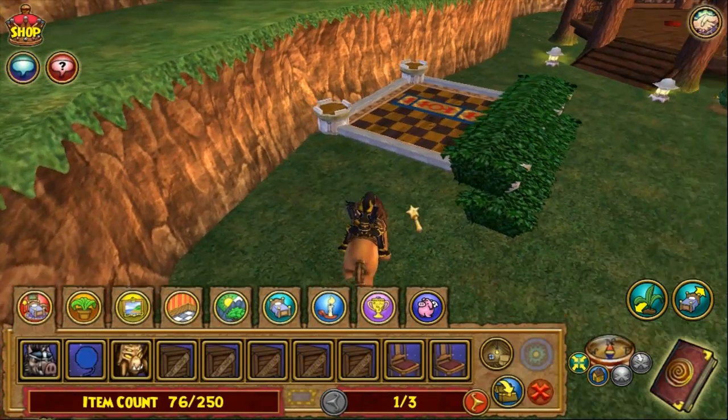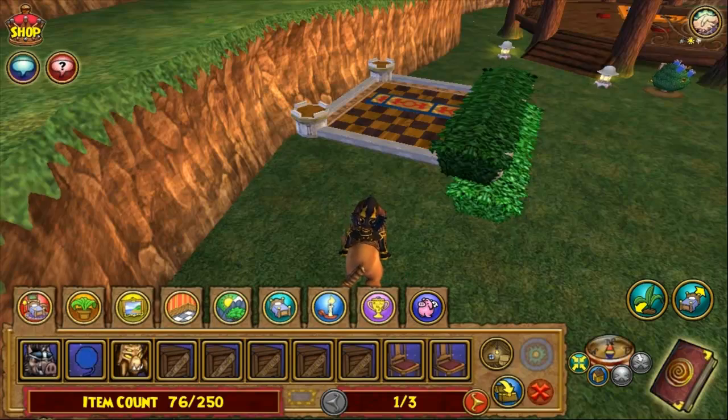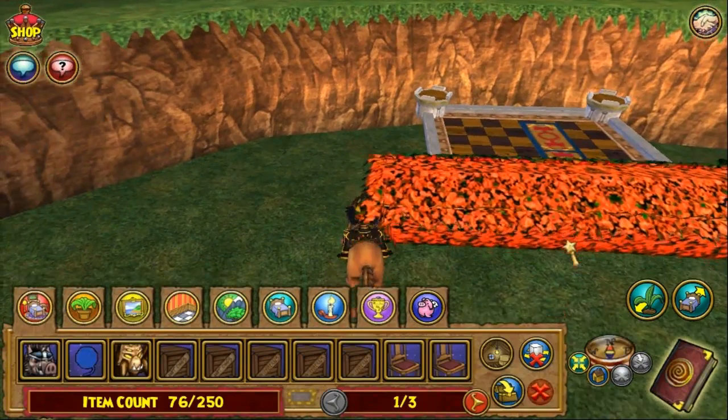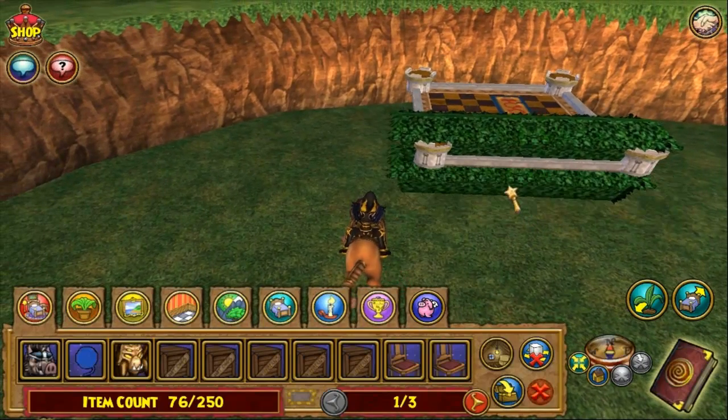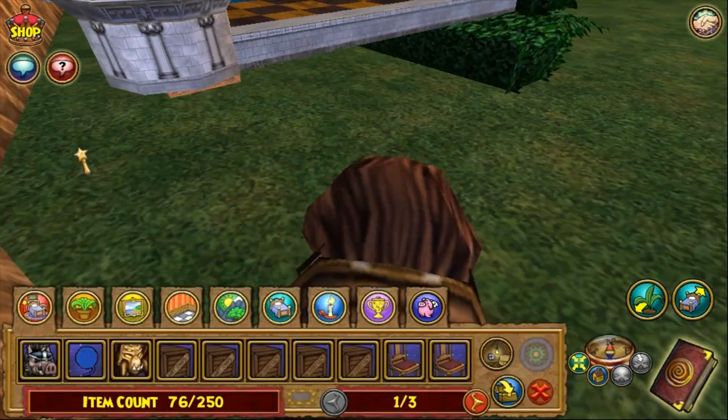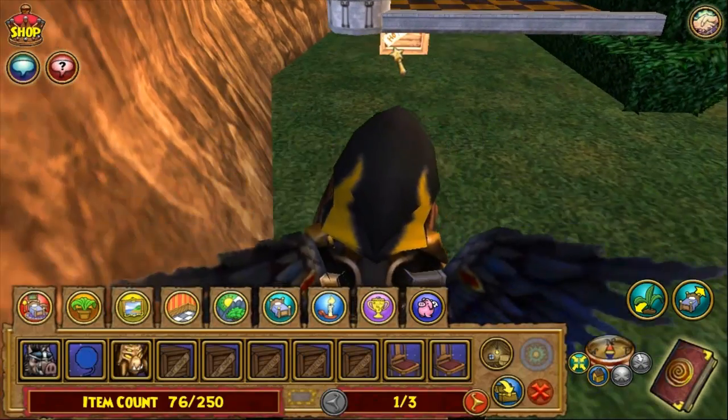Oops, I'm slightly off. Sorry, 1 second. Come on. Come on. Who's a good hedge? There you go. Now pick up the box. Oops. Let's see if I can get this. Pick up the box underneath.